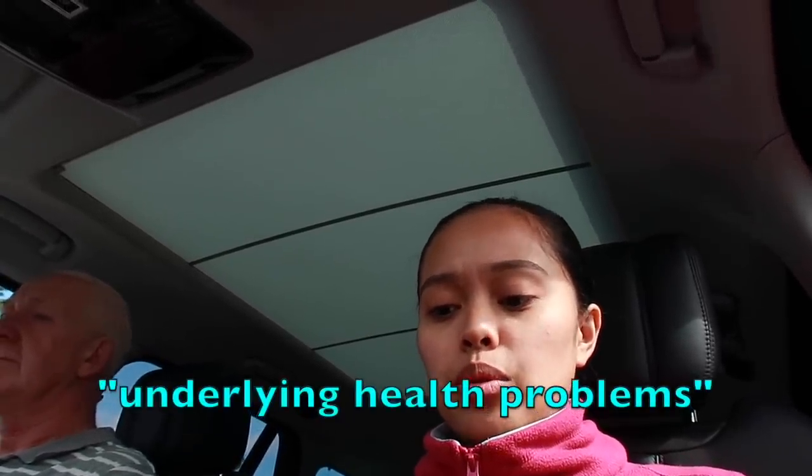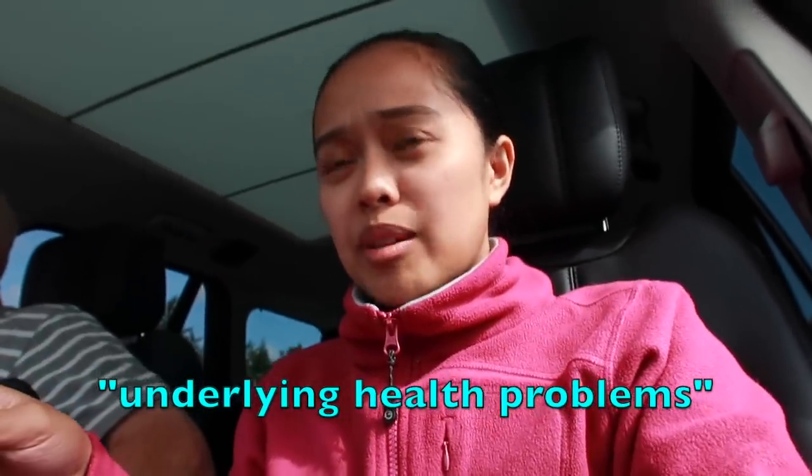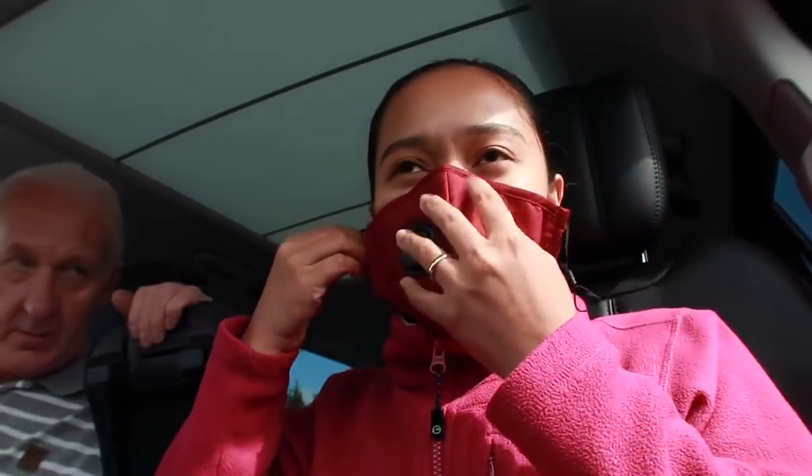Nandito na kami. We're here. In fairness naman mga palangga, nung sinabi nila na i-mandatory na yung pag-wear ng mask, marami naman yung nagko-comply. Meron akong nakikitang few na hindi nagwe-wear ng mask, but baka meron silang reason. Like for example, pag may breathing problem ka, so of course, some people are not wearing a mask.